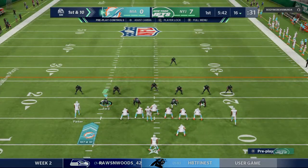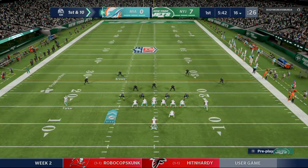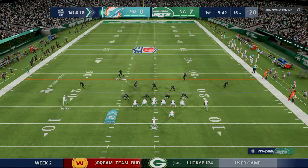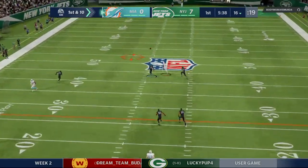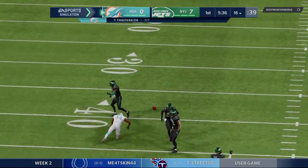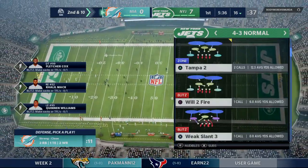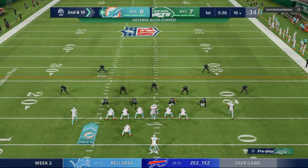Tagovailoa and the Dolphins come up 1st and 10 at their own 16. Here's Tagovailoa to throw. Oh, he's going to air it out right away. And that is incomplete. He couldn't hold on through the contact. Brings up 2nd down. Brandon, we saw these defenders flying to the football in their win last week, and nothing has changed. They're still moving around quickly and forcing incompletions.